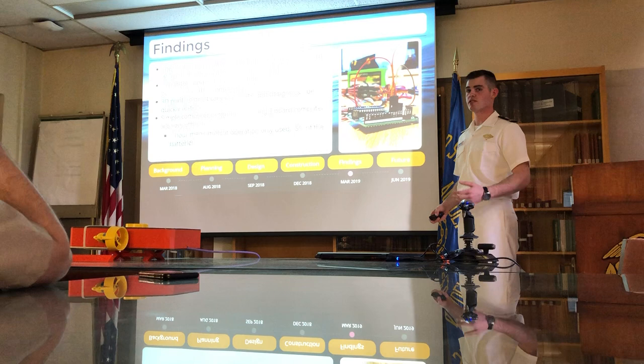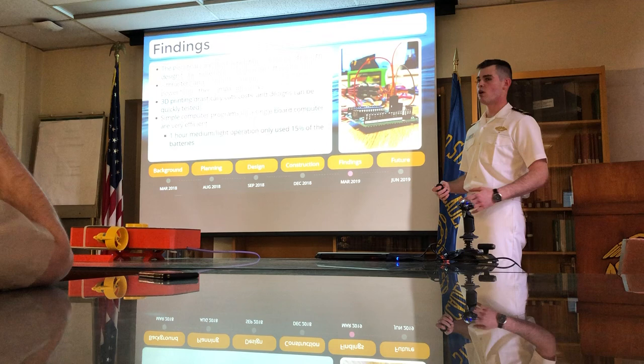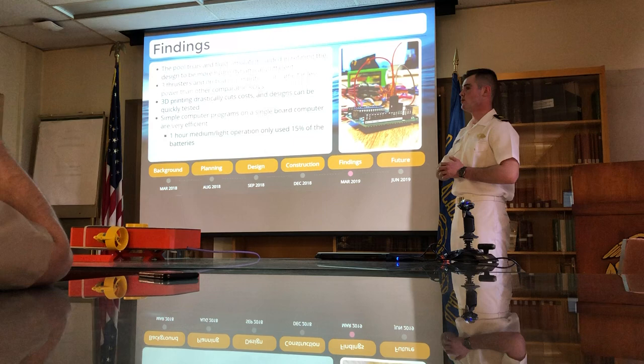And then finally, the simple program that I was able to put on the computer on board runs at a 6% processor load. So I'm running a control program, a web server, an accelerometer program, and a moisture sensor at 6% processor load. So that thing absolutely sips power. And even after an hour of medium to light duty operation, I only used about 15% of the batteries, and that was in the fourth test that we did.